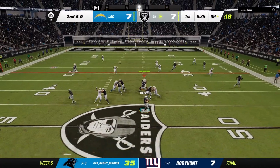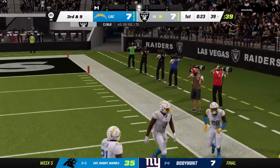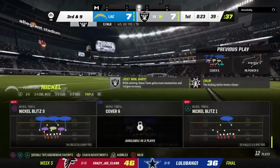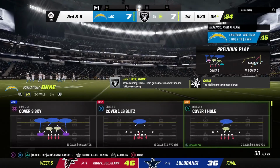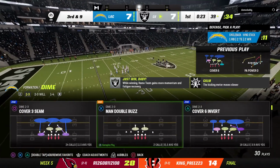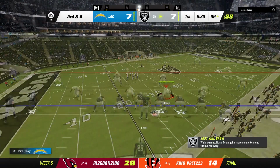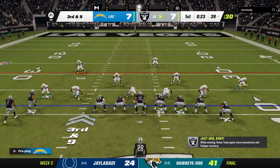On 2nd and 9, Falk. Toward the right sideline, but it's incomplete. The coverage keyed in on him since that last completion his way. He earned a little more attention on that route, and that made it a lot tougher to get a clean throw his way. They'll need to get it to the 30 for a first. This is 3rd down.